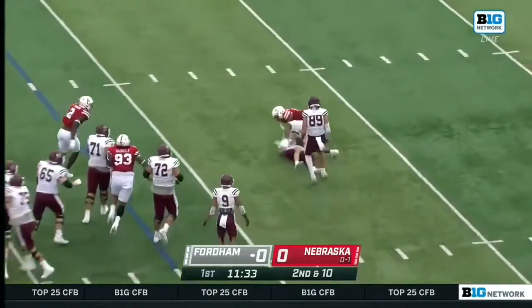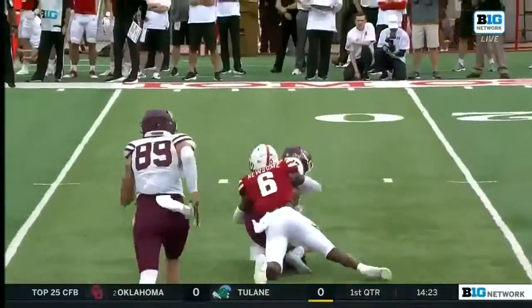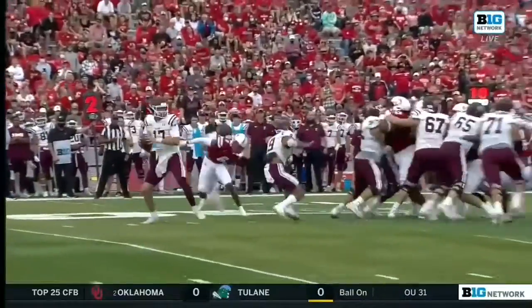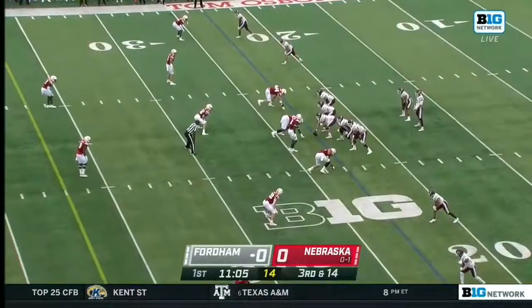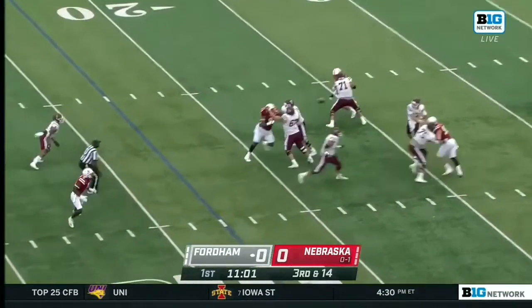From behind, down he goes. Poor job by Ciccio, the tight end. I mean, you see that right away. You've got to at least get a hand on him. But having said that, the coverage on the top side by Nebraska was good. Equaling the season high from any game of last year. Loss of 4, 3rd and 14.